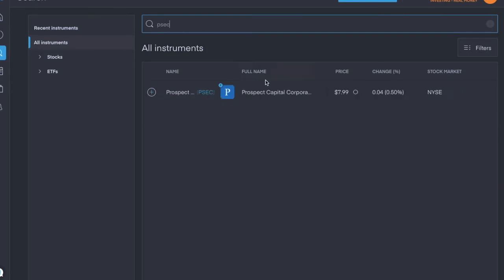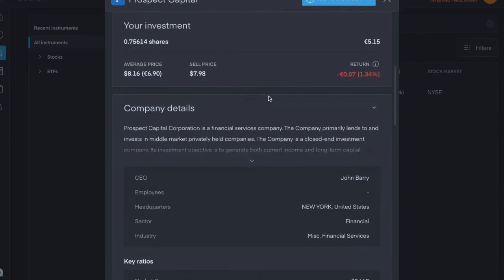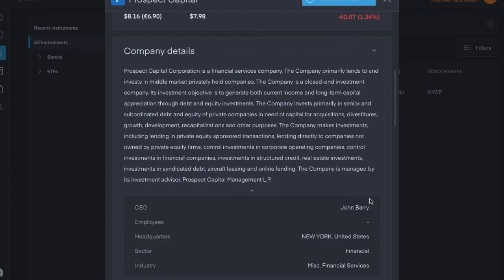Next is a pretty well-known monthly paying stock. It's Prospect Capital. Ticker symbol is PSEC. So it's about $8 per share at the moment. And it's a financial services company, primarily lending and investing in middle market privately held companies. It's a closed-end investment company.